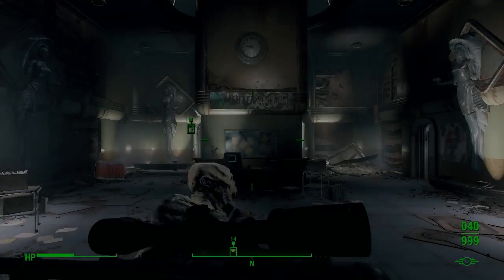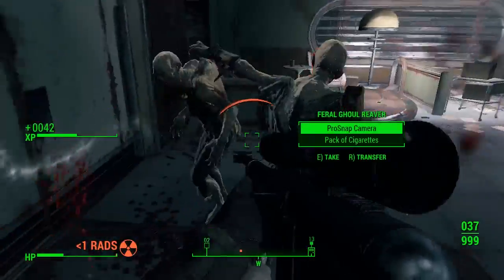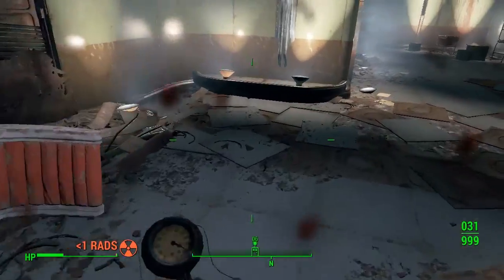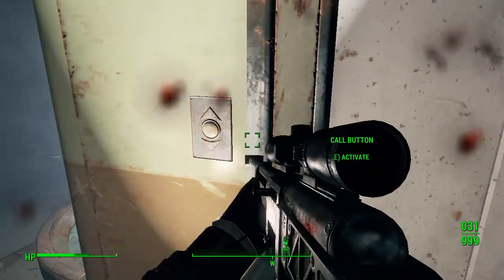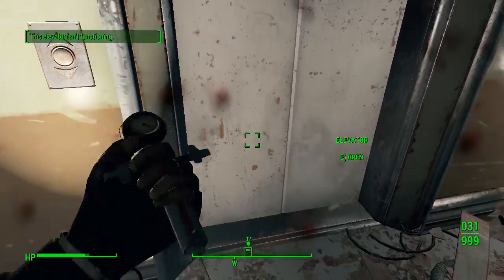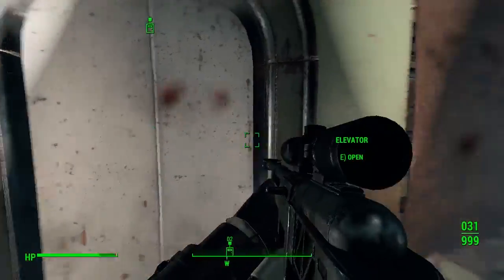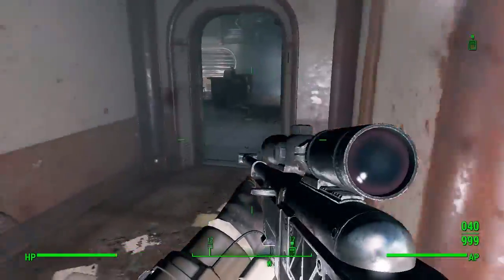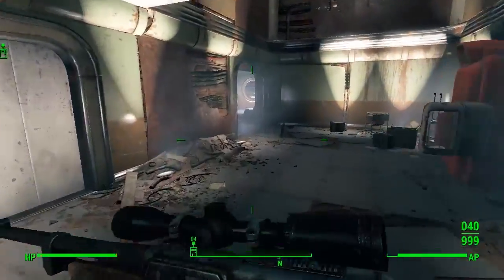For PC players, you can slightly cheat this using console commands as well, or you can just do the mission. But enter MedTech Research, and as you can see here on the left hand side, there is an elevator. You cannot call it from the top, which is unfortunate. So you're going to have to just run slightly past that and into this next room.